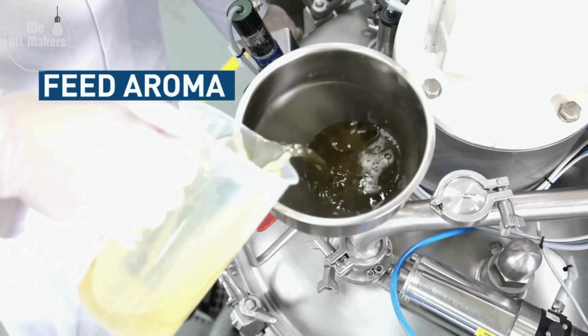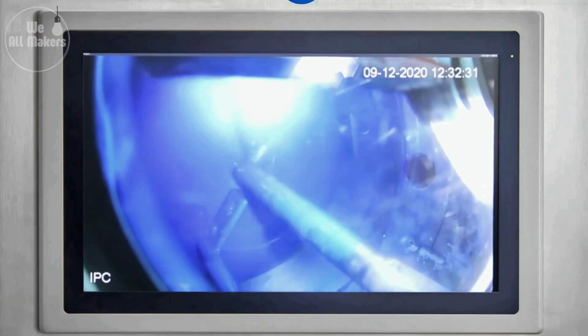Another round of thorough mixing ensures that the flavors and colors are distributed equally throughout the paste. Consistency is crucial.